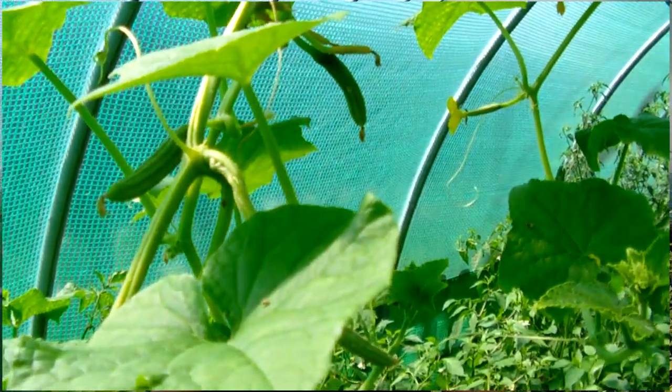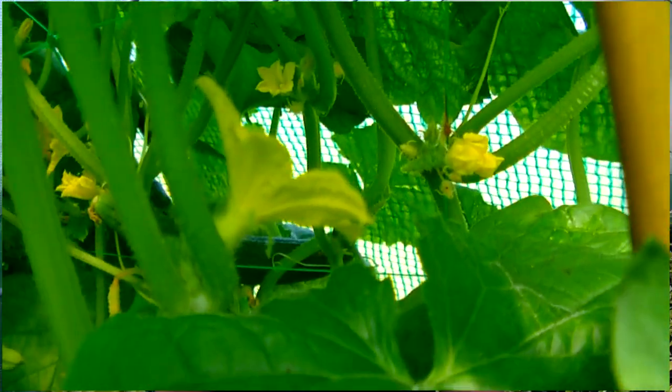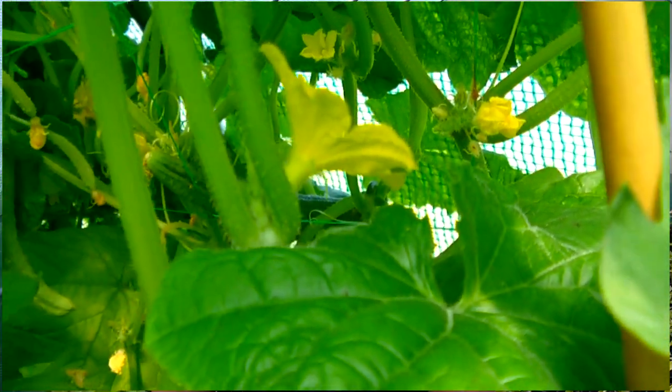I was amazed the first year I grew them in a polytunnel. I couldn't believe it. It was almost like having a weed in the polytunnel. So just a few things for you to think of there. And remember, harvest them early morning when they're nice, cool and crisp.